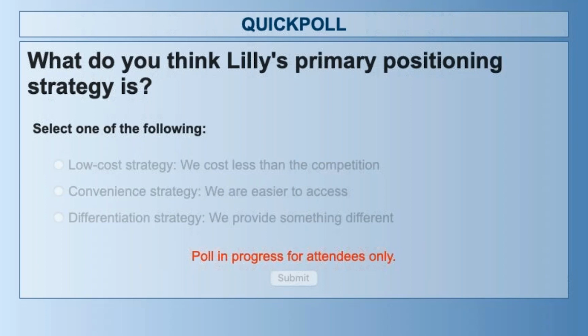So we're giving you the options of a low-cost strategy where she's going to cost less than competitors, a convenience strategy similar to that shop I was talking about where she's easier to access, or a differentiation strategy where she's providing something different, something that the competition can't provide. I'll give you a chance to answer that. Get your thinking caps on this chilly winter morning.